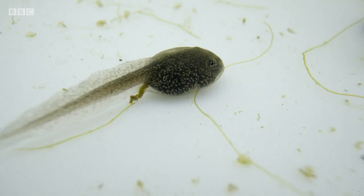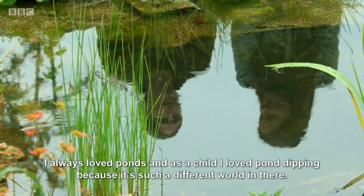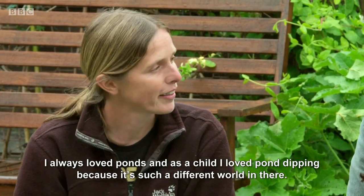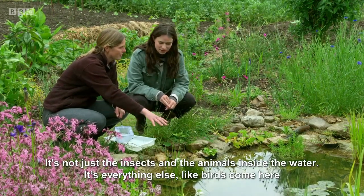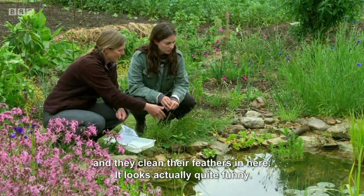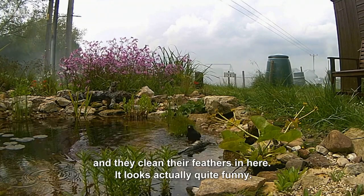So what made you want a pond like this on your allotment? Because it's huge. Yes, it is. But I always loved ponds, and as a child, I loved pond dipping because it's such a different world in there. It's not just the insects and the animals inside the water. It's everything else. Birds come here and clean their feathers in here, and it looks actually quite funny.